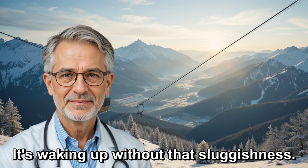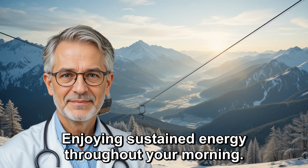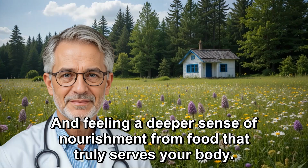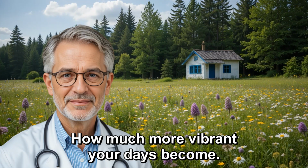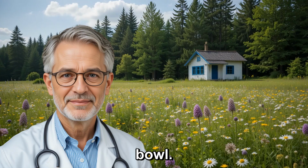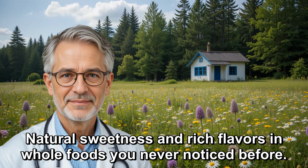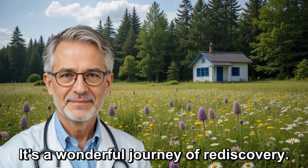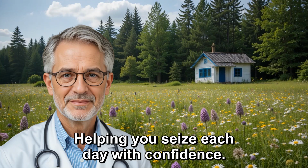It's waking up without that sluggishness, finding your digestive system working more smoothly, enjoying sustained energy throughout your morning, and feeling a deeper sense of nourishment from food that truly serves your body. The real surprise is how much better you can feel, how much more vibrant your days become, simply by making a few thoughtful tweaks to something as fundamental as your breakfast bowl. You might even find your taste buds rediscovering the subtle, natural sweetness and rich flavors in whole foods you never noticed before. It's a wonderful journey of rediscovery, and your body will thank you for it with renewed energy and comfort, helping you seize each day with confidence.